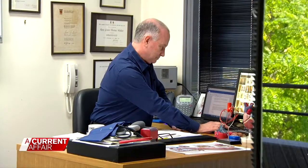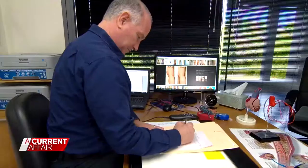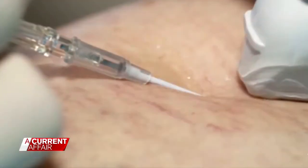Cardiologist Dr. Ross Walker believes that in many cases the new laser therapy is very effective, but he says there are always risks with any medical procedure. Very rarely people can get infections in that area and very, very rarely, and much less common than with surgery, you can get clots in the veins and in the bigger veins because of the operation.